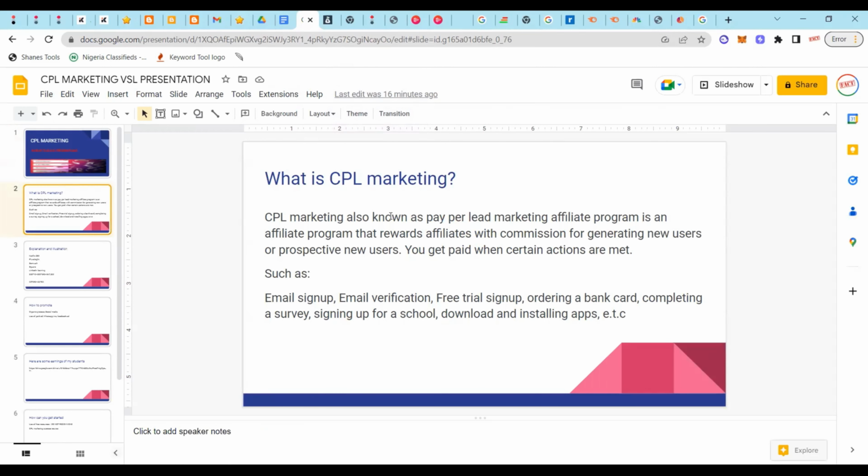So CPO marketing, also known as pay-per-lead affiliate program, is an affiliate program that rewards affiliates with commission for generating new users or prospective new users. You get paid when certain actions are met. Now, these brands want new users for their deals. Just like Netflix. The reason why Netflix is giving you a free trial for 30 days is because they want new users. They want people who will eventually, probably in the future, use their product. Can you understand? They want new users.